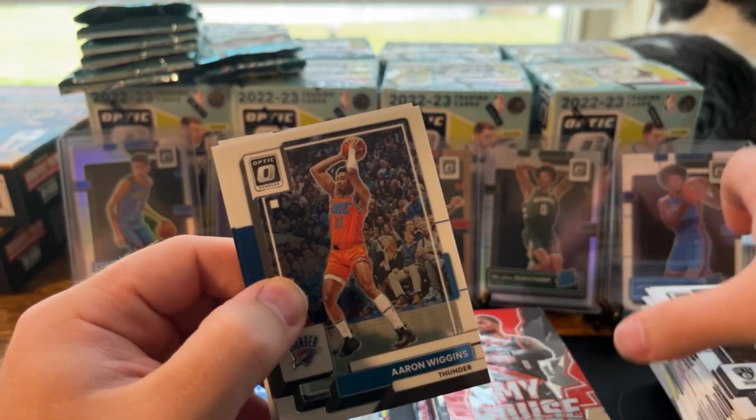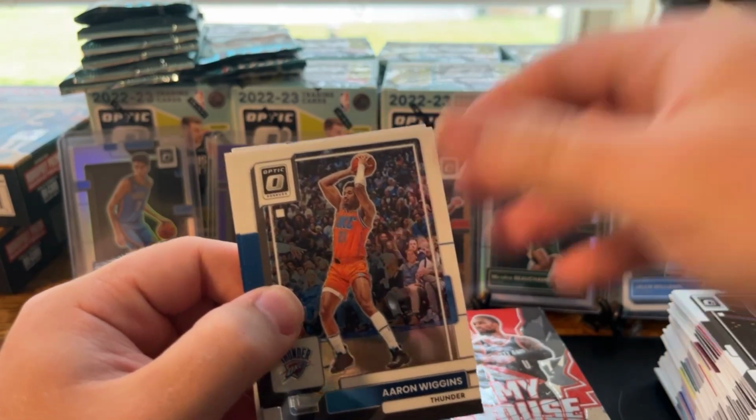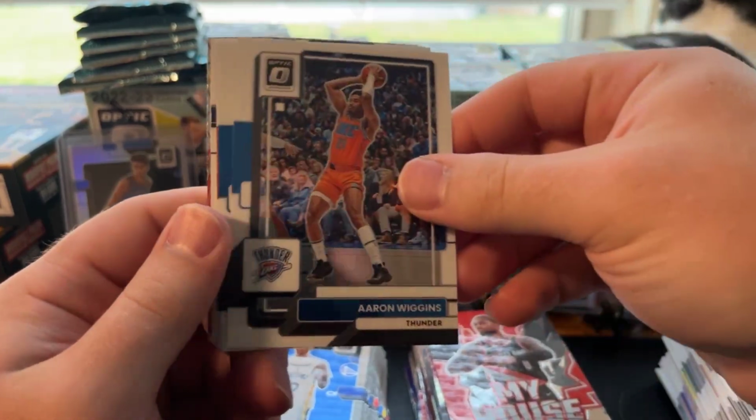I do like how they at least give you one rookie per pack, so that's nice. But I wish there were more rookie parallels. But at the same time, I don't know. I'm thinking that these rookie parallels ought to be worth a lot of money.